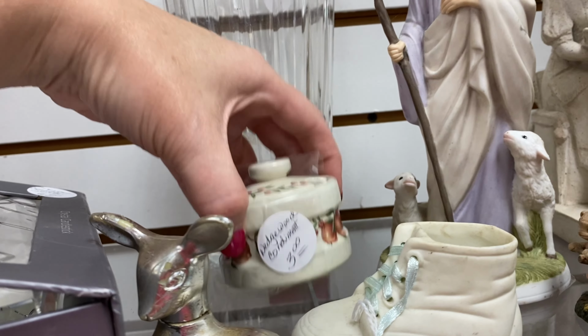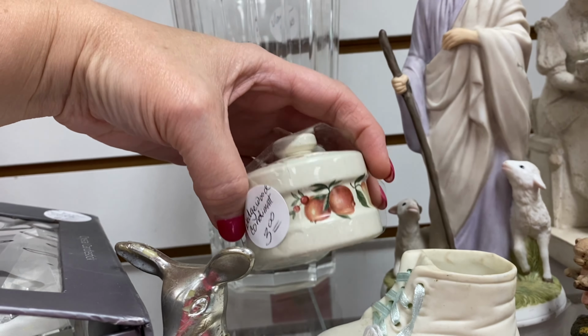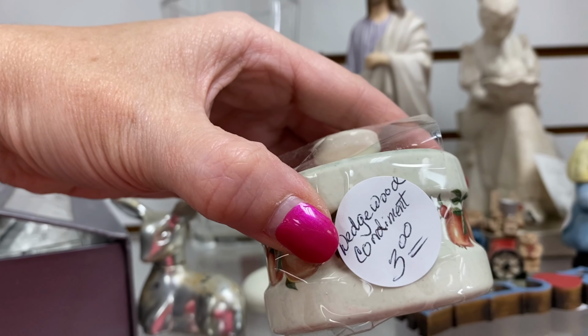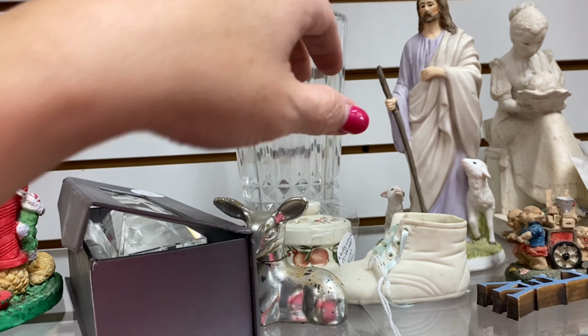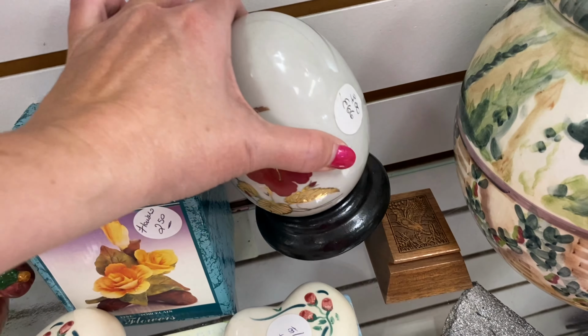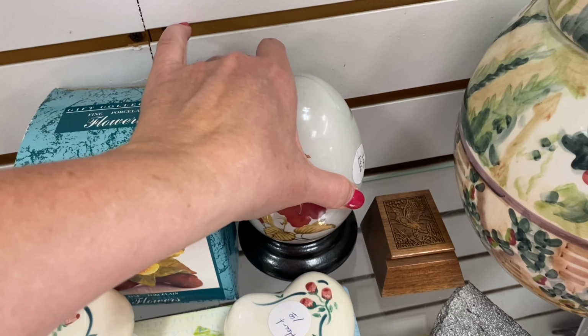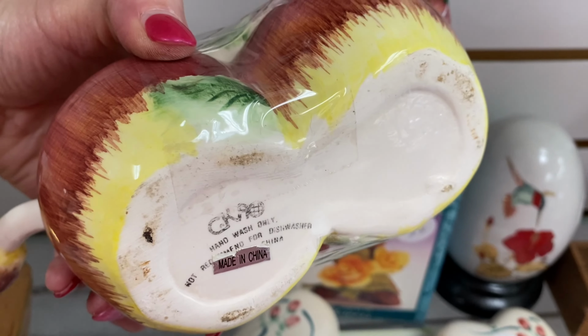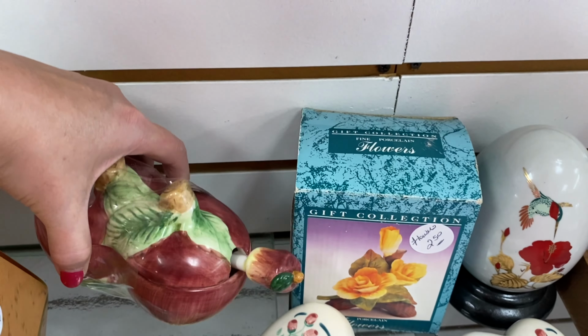Now this little piece was really cute. It does say Wedgewood on it. I know it should have a spoon, but I'm not sure if maybe it was like a butter or a jam little container. And this really tricked me. I thought it was an egg on a stand, but it was all one piece.